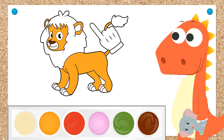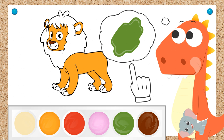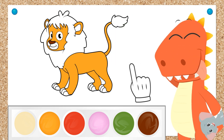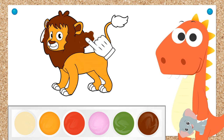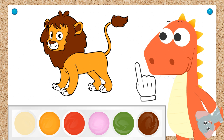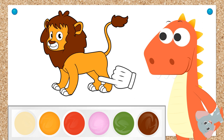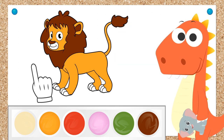Great! And what about the mane? Lions don't have a green mane, Eddie! We'll color it in brown. We're almost done! It's only missing a few details. What color should we use for the paws and snout? Well done, Eddie! We'll use a light shade of yellow!